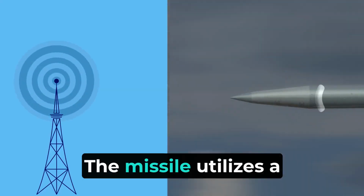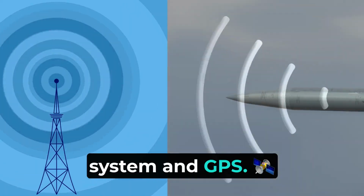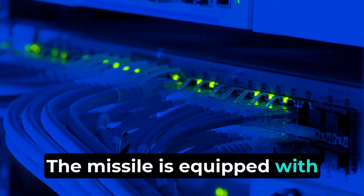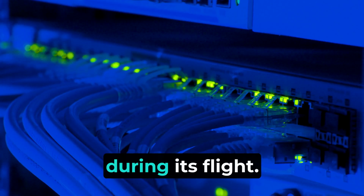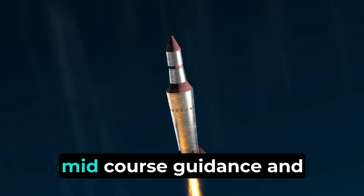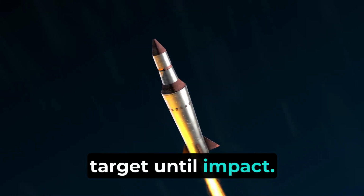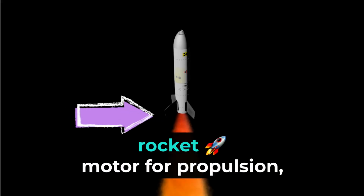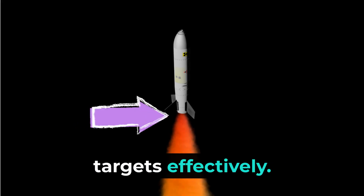For guidance, the missile utilizes a combination of passive homing, an inertial navigation system, and GPS. The missile is equipped with onboard sensors to detect radar signals and data links that provide real-time updates during its flight. Its flight consists of several phases, including launch, mid-course guidance, and terminal homing, which ensures it stays on target until impact. The Rudram 1 uses a solid rocket motor for propulsion, which gives it the necessary speed and range to reach its targets effectively.